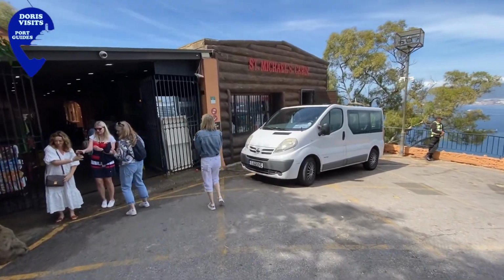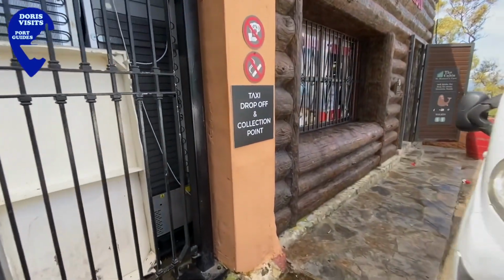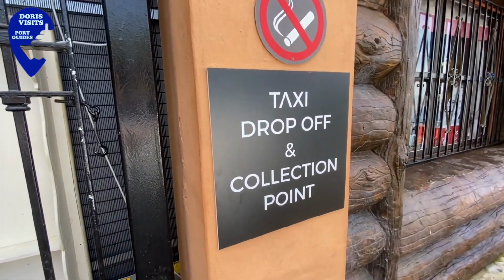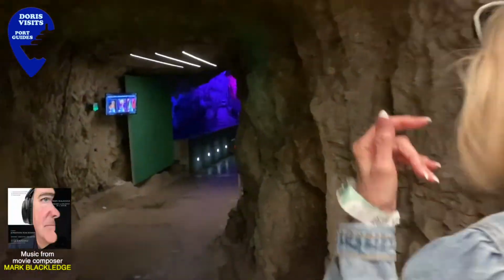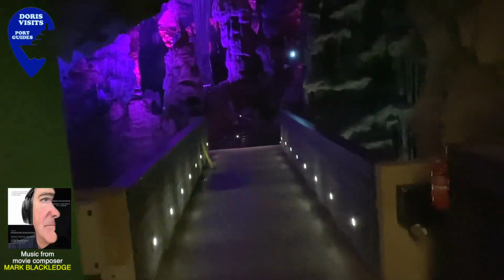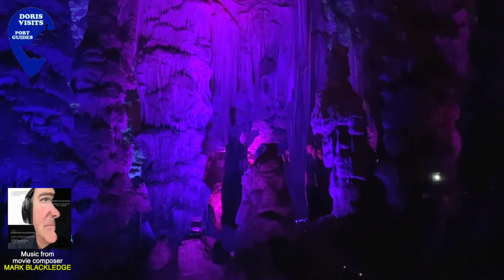Another way to see the rock is to get a lift, a cab or a taxi to this drop-off point. This is the entrance to St Michael's Cave. It's called the Awakening entrance. See the caves first and then walk through the nature reserve. Wow, this is quite stunning. It's like a film set or Disneyland.